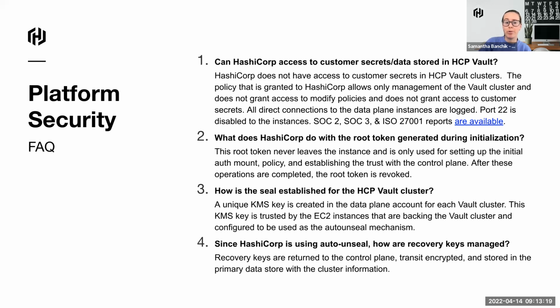In addition, we support KMS auto unsealing. So when a cluster is created, a unique KMS key is created with it and trusted only with the affiliated EC2 instances connected to that cluster. Recovery keys for that cluster are encrypted and stored within the control plane, so that if you do, for whatever reason, need some sort of emergency recovery mechanisms, we should be able to provide those for you.